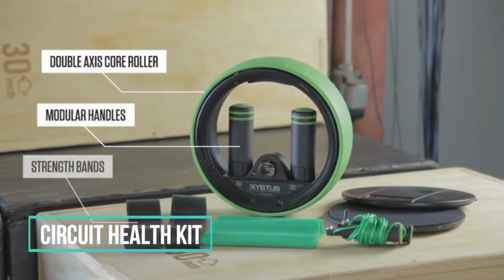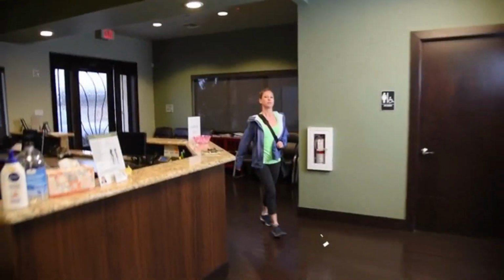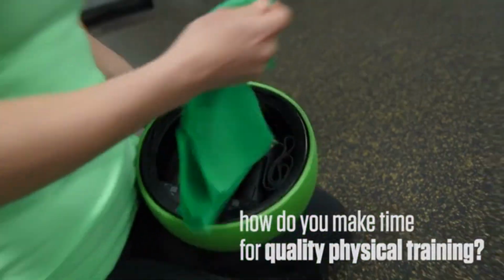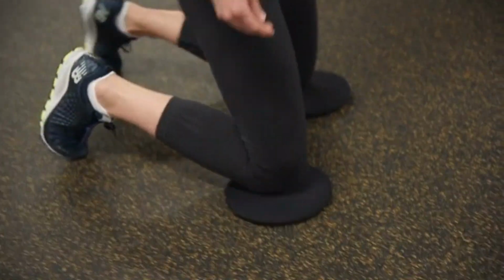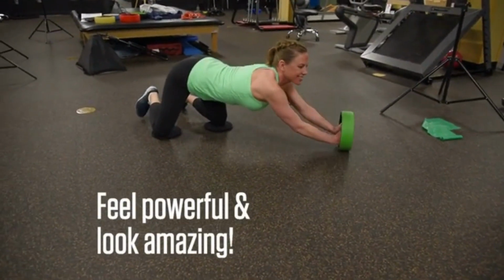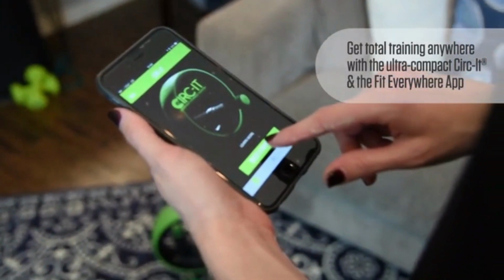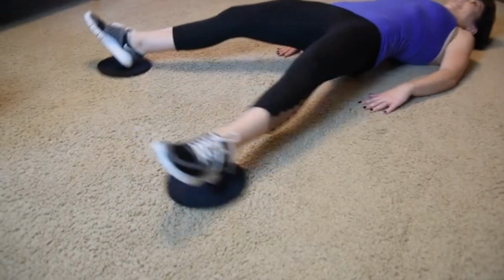2. Circuits by Xistus. It's a multi-fitness tool that has everything you need for a full body workout. And easy to travel, go anywhere, get fit everywhere. Really what's great about this device is it complements your current routine if you have a workout routine, and if you don't have one, it can be your entire routine. So it's very multi-purpose, multifunctional from a practical standpoint, but also in terms of what it offers and all the things it can do and all the different modalities, including the sliding discs, the jump rope, the resistance bands. You can get all different kinds of workouts, including cardio, strength training, core stabilization in one package.